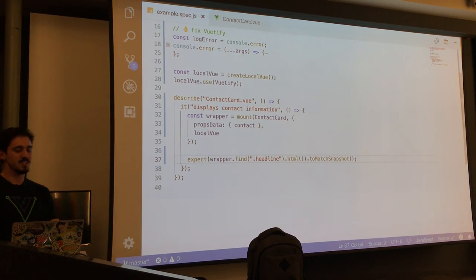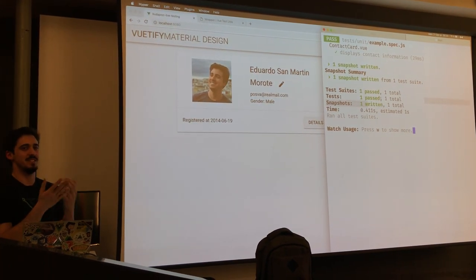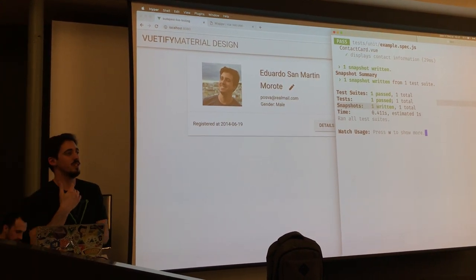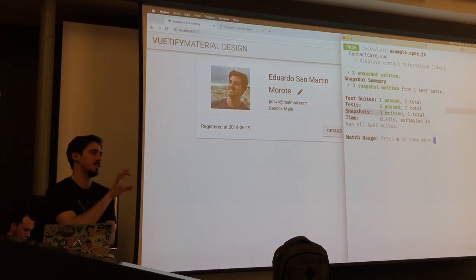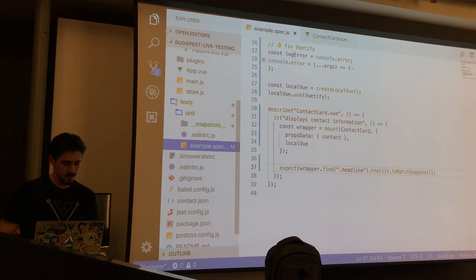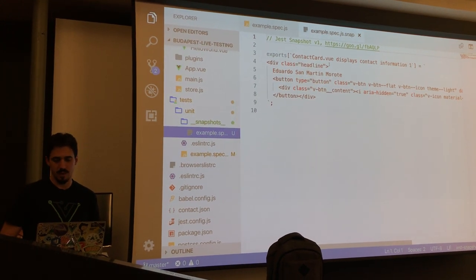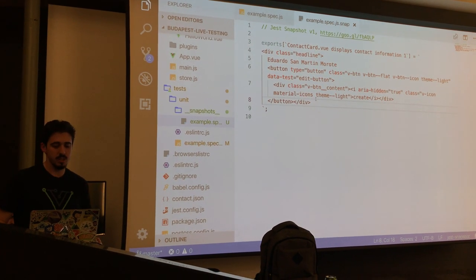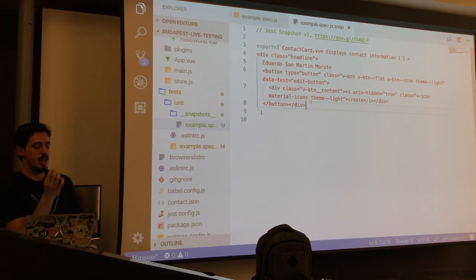So the problem with the snapshots is that, well, the first time it's just a test that passed. It creates the snapshot, and it assumes that the snapshot is good, which is obviously not always the case, especially if you're doing some TDD. So you have to manually check the snapshot and make sure that the content is valid. So the snapshot is created at the same level as the test in a snapshots folder with the same name. And you will find something like this. And as you can see, we have a div and we have all the content, which is great because we have at least focused only on a small portion of the headline.